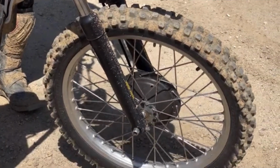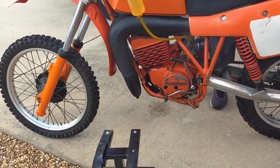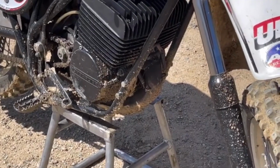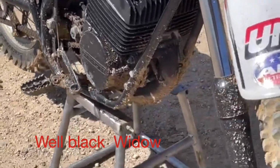Legend has it that former Works BSA rider Jeff Smith tried the bike and declared it unrideable. Test rider Jimmy Ellis then tried the bike in a practice session. He found the bike incredibly difficult to ride and indeed crashed, injuring one of the spectators quite severely. It is at that point he declared the bike a widowmaker, and the name stuck.